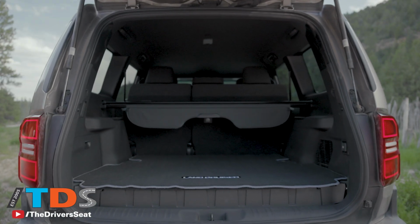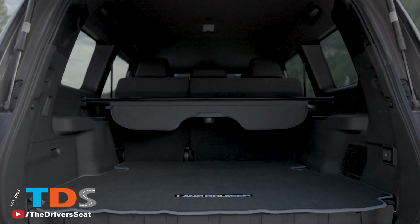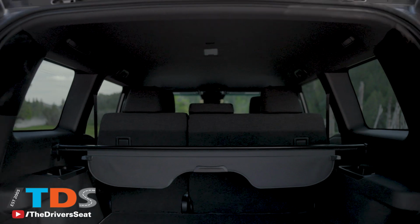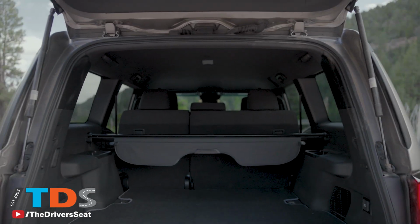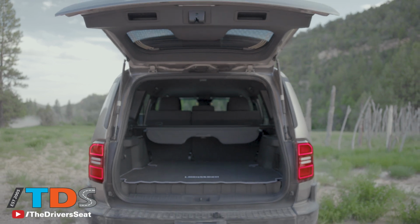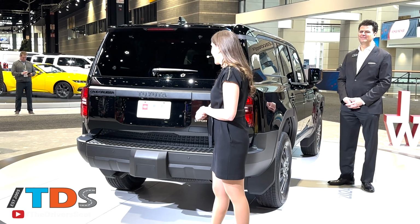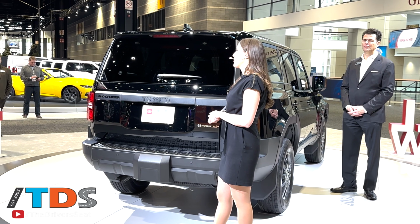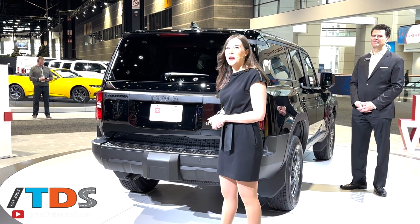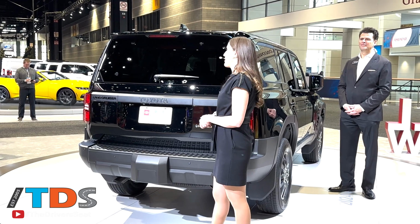And once we open up the doors, you'll be able to stick your head in and see how much cargo capacity that we have behind the second row. This is a 5-passenger vehicle. Also in the cargo area, you will find a 2400 watt plug. So that'll be really fun, especially when you're off-roading and camping. You'll be able to plug in a refrigerator, a microwave, things like that, and really enjoy your Land Cruiser that way.